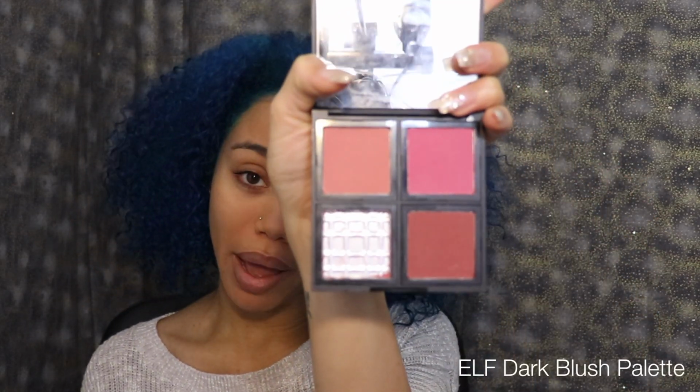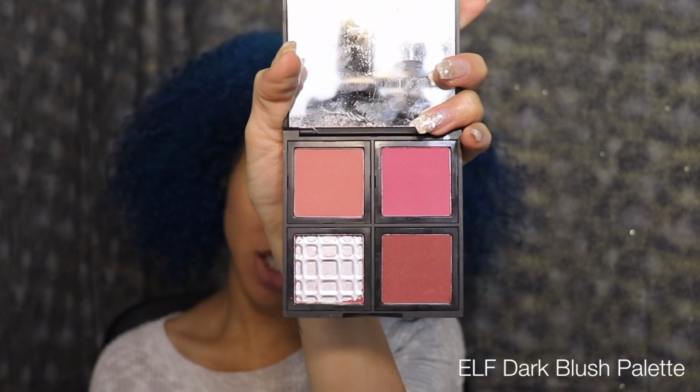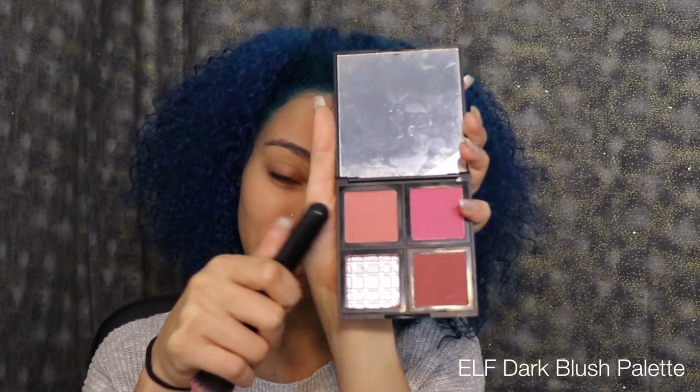So next I'm using my e.l.f. dark blush palette. I broke it, but that's okay because the one that I want to use is still there, right here. Just do a little bit of blush to add some color to my skin. And this just makes me look a bit more alive.